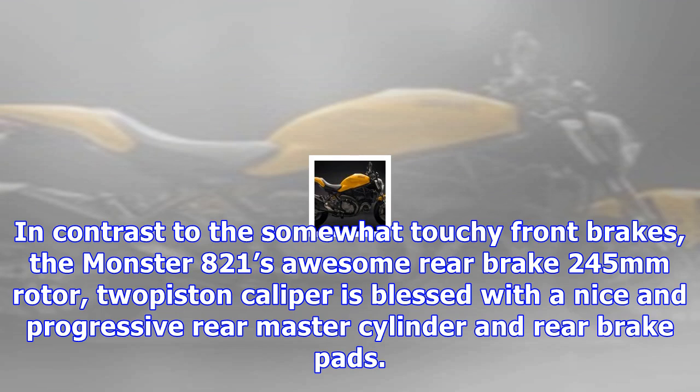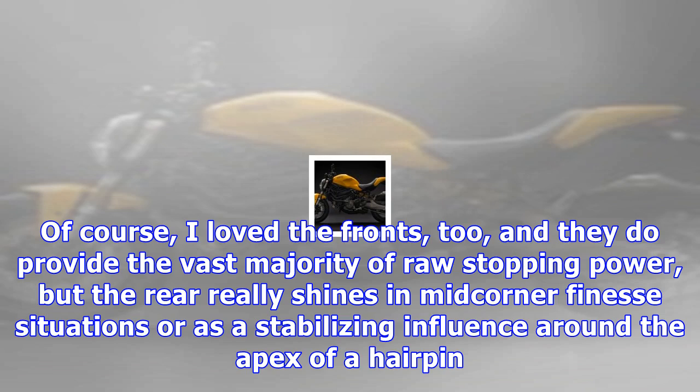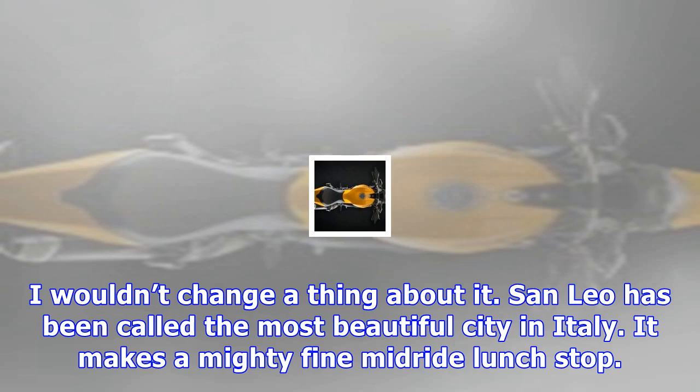San Leo has been called the most beautiful city in Italy. It makes a mighty fine mid-ride lunch stop. Perched in the middle of the Marecchia Valley, in Romagna between the Marche region and the Republic of San Marino, San Leo is the capital of the Principality of Montefeltro. We spent an extended lunch stop there, which provided plenty of time for us to admire the bright yellow Monsters scattered around the church square in the center of town.